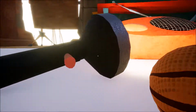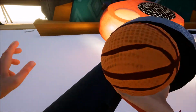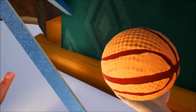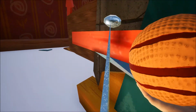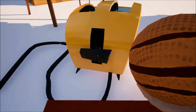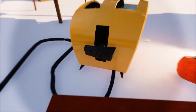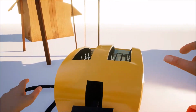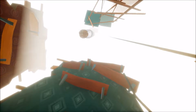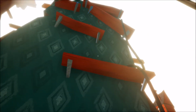Honestly, seems like what I have to do, though. Can I? No, I can't. Okay, boom. Okay. Alrighty, and there we go. So how do I do this, then? That didn't do anything. I need to go down into the toaster, that way I can get launched up like in that one fear room. Maybe?